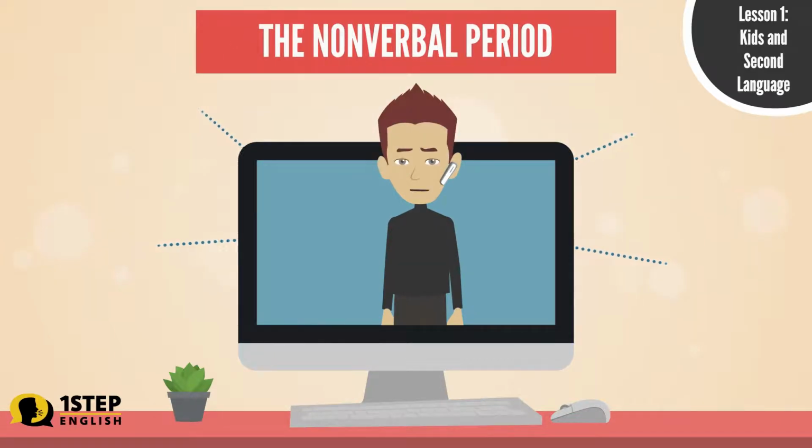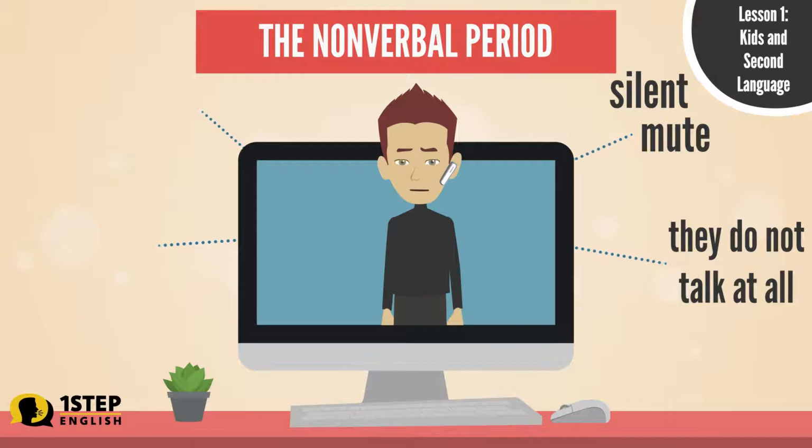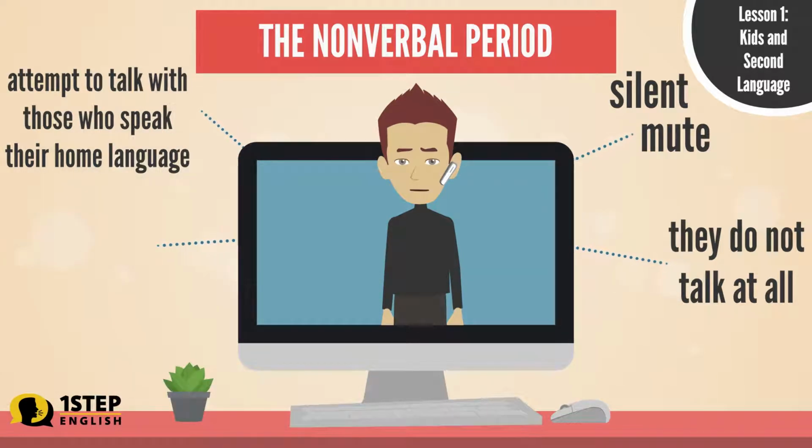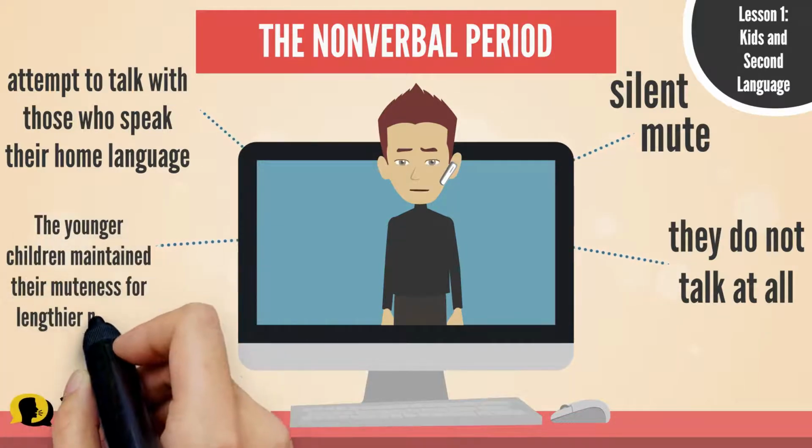The nonverbal period. First, the nonverbal period is also known as the silent or mute period. Second, in an English language classroom, the children will enter a period when they do not talk at all. Third, in a bilingual classroom, the children will only attempt to talk with those who speak their home language, and will no longer try to talk with those who do not. Fourth, this mute or silent period seems to be a consistent feature of many young children's experiences in second language situations. There seems to be an age component to the length of time that children spend in this period. The younger children maintain their muteness for lengthier periods than the older children.